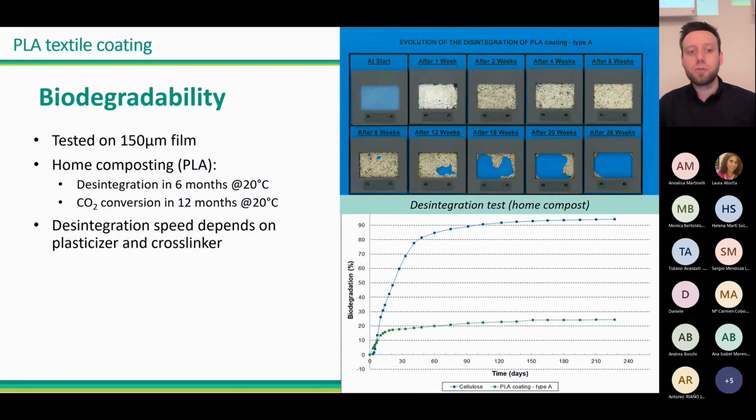But when we look at CO2 conversion, we are actually quite lacking. Even after almost a year, not even 20% of the product has been degraded into CO2. So there is some effect on the biodegradation from the plasticizer, but it's not enough to really kick off the PLA into a product that is home compostable using just the plasticizer. But of course, it remains industrially compostable.